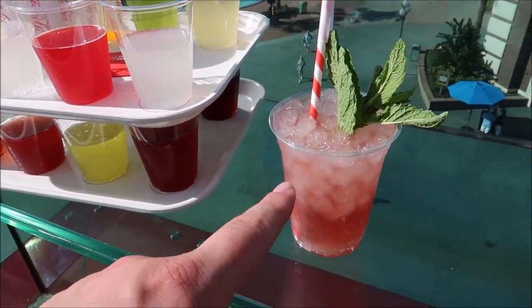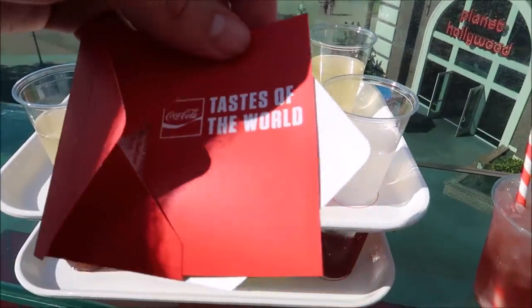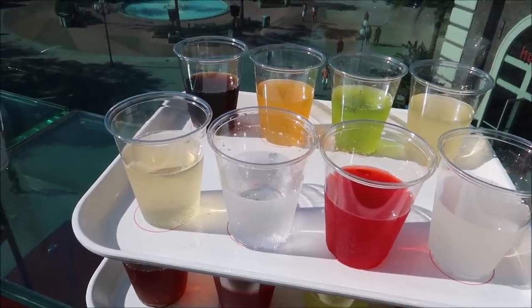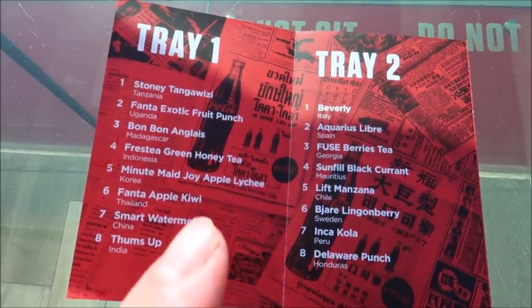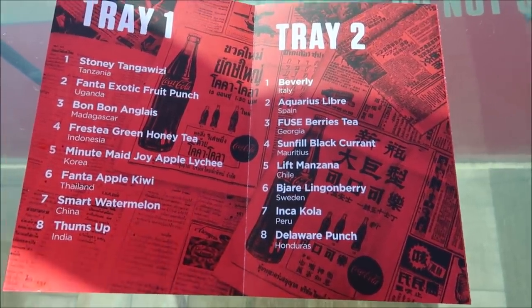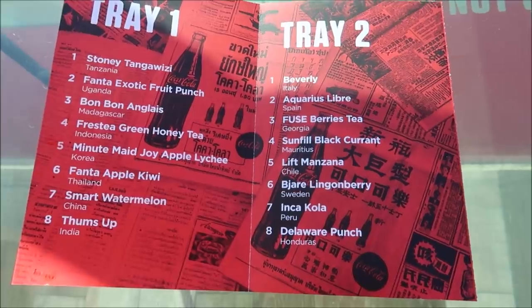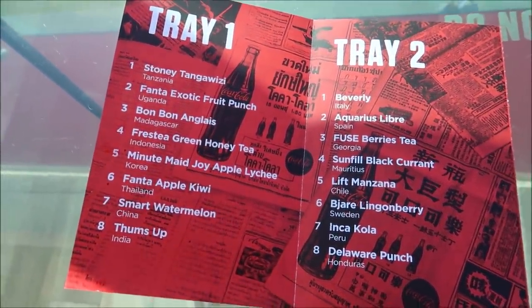And then this drink right here is $13. It comes with a little guide map to let you know what drink is what drink and where it's from. So that's pretty fun. And here is all the different types of sodas. As you can see, we have Beverly and Inca Cola. And I think that's all, actually. Yeah, that is all of the ones that were actually at Club Cool. All the other ones, all brand new, different ones.